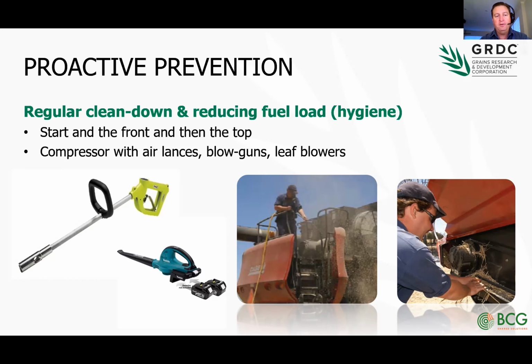And the other thing I'd say is, the higher voltage battery leaf blowers are getting much better now. They've got a lot more oomph behind them, and they can shift a bit of material. So they're a potential option to keep in the cab as well, just to blow down problem areas or frequently occurring areas more often. If you've got this in the cab, you're more likely to jump out, give things a bit of a blow down if you get the opportunity, and jump back in the cab and continue on. So that's a potential option as well.